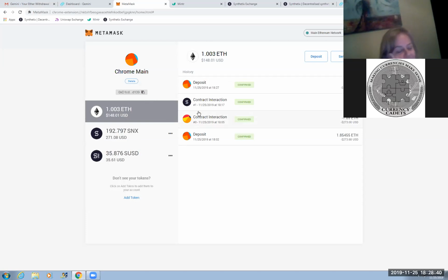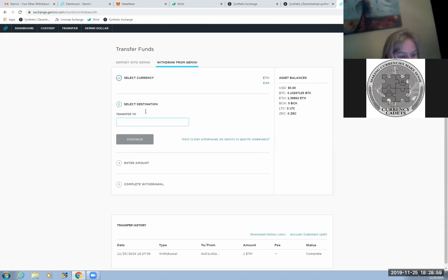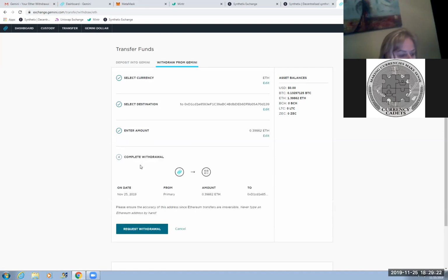All right, so here's the cool part. Now we're gonna stake more, and we should have just transferred all of it over there from Gemini. Let's see, ETH. Continue. We're gonna put that back in there. Continue. The amount of the ETH, was it 0.39862? Put a 0 in front because they like to see that 0. Oh, he's on the top one. Because we already sent the 1 Ethereum, the screen just hasn't refreshed itself yet.